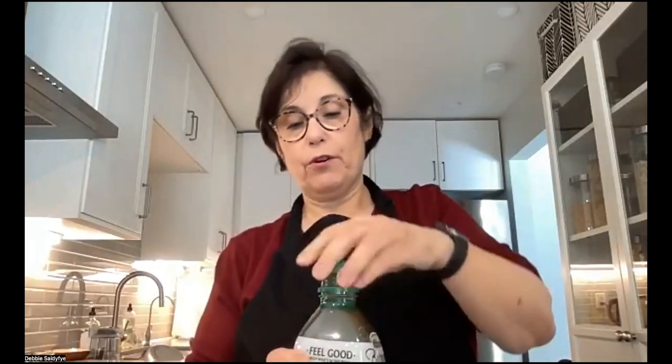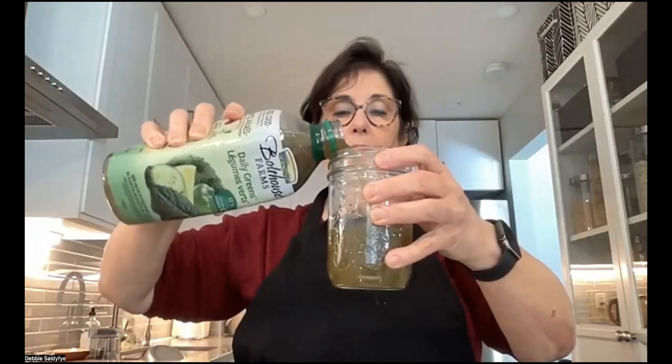this is a Bolthouse Farms daily greens. So this is a smoothie that's already made, you buy it in the refrigerator section in your grocery store. And I think it's usually in the produce section. And you can buy this ready to go. And you just need to open it up, shake it up, pour it, and you've got a smoothie here. And what's 1 cup? So here's my 1 cup of my daily greens here. All right, so that's 1 cup of daily greens.